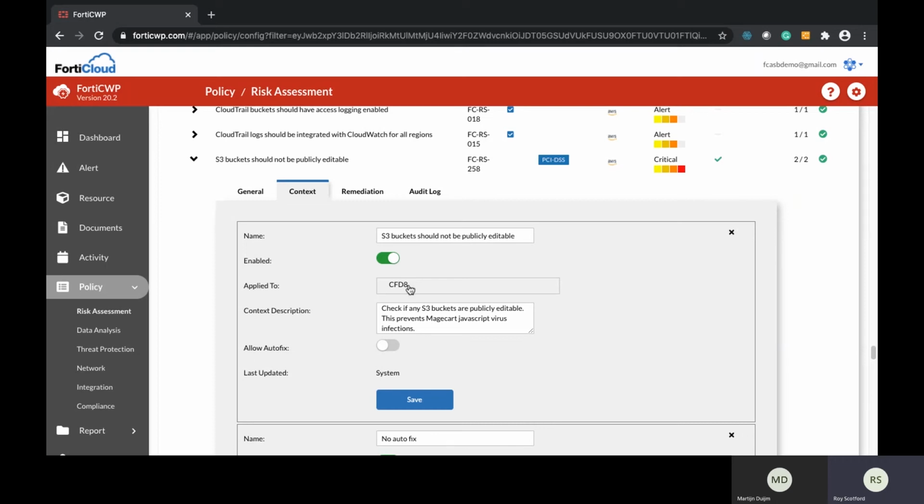However, we can go one step further on FortiCWP and we can press the autofix. In enabling autofix, not only will it send you an alert, but it will automatically update the S3 bucket so this is no longer publicly writable, it is only publicly readable. So as such, we are preventing the Magecart from even getting into your organization.